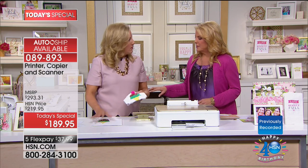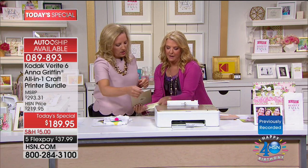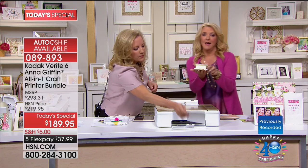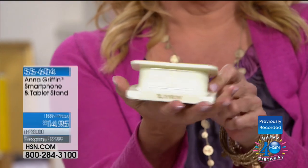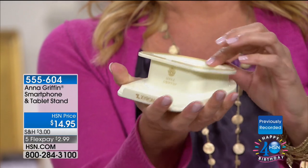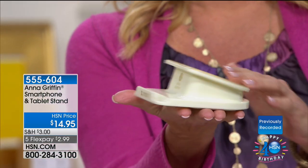Can I do one update before you do that? Sure. You guys have to see this. Can you pick this up? I need my card. I'm going to hold this. Anna's launching a brand new item. It holds your tablet or your iPad. We've already sold almost 200. It twirls and stops where it needs to. Look how it locks into place.